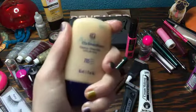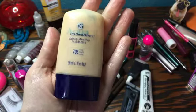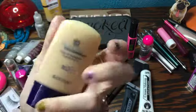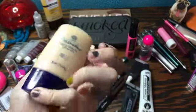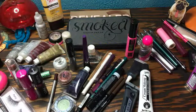This is the only foundation I have that isn't a BB cream that I've had for at least 6 years. It works okay. I mean, I don't know. Again, not a foundation person.